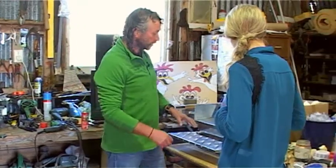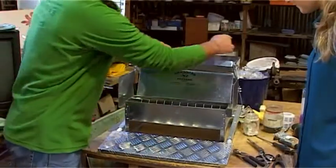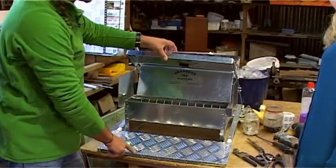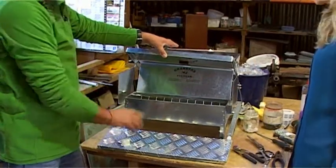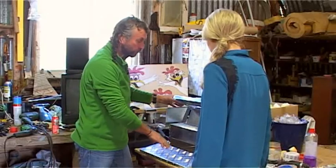Okay Mark, so show me how this works. Look, it's a simple training process that's required. So for the first week, you've got some little bolts we provide, and you bolt it up on the side there, and you lock it fully open for the first week so they get used to eating out of it with no movement whatsoever. So chooks get confident eating out of it in that position.